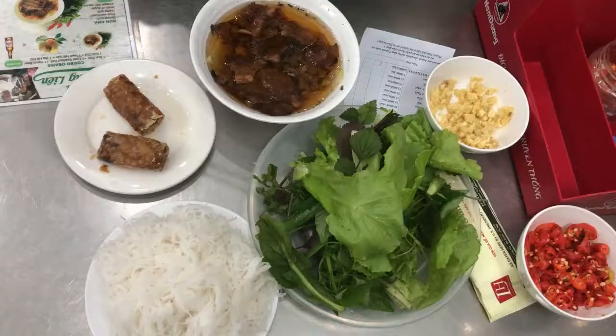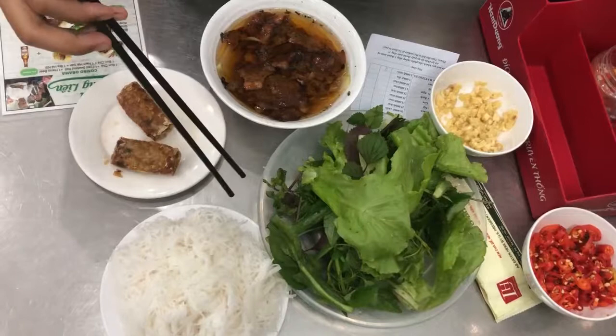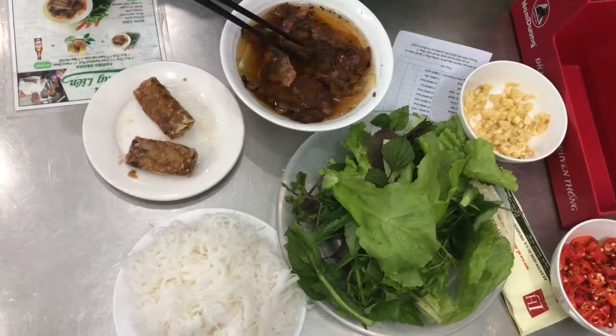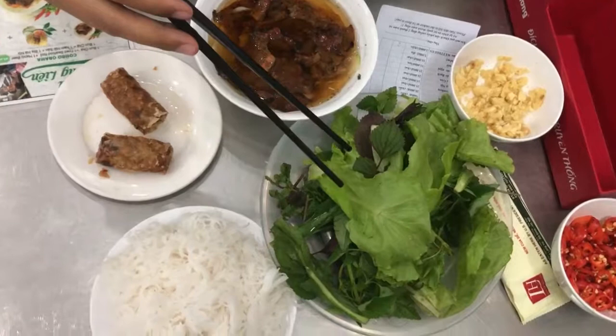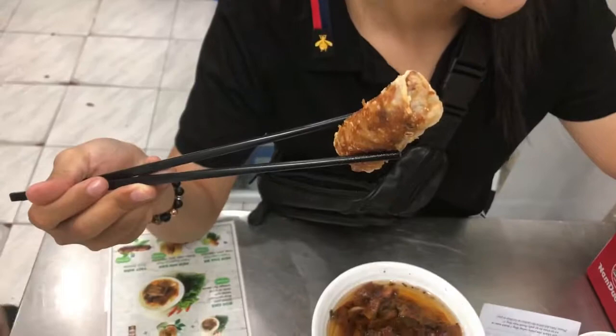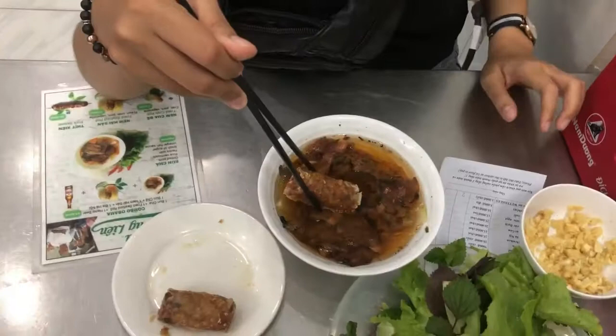Here is the kitchen. So right here we have a bunch of rice noodles, some Vietnamese spring onions, some grilled pork in fish sauce, and a bunch of green leafy vegetables. Wow, look at the crispy outer layer. I'm going to try this spring roll. Let's dip it into the sauce and take a bite.